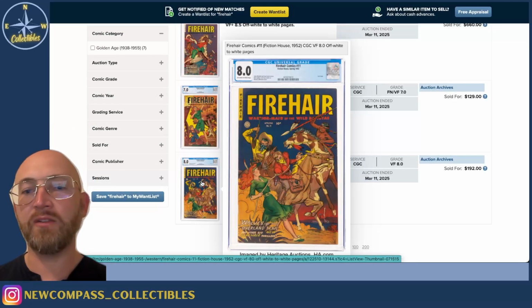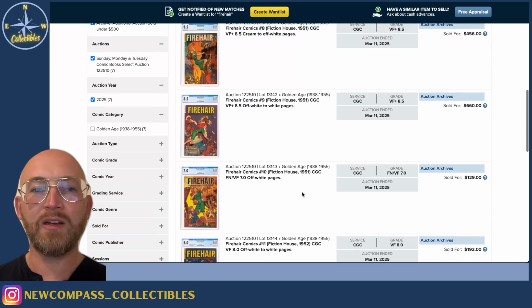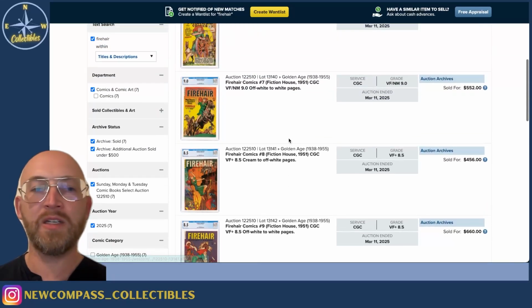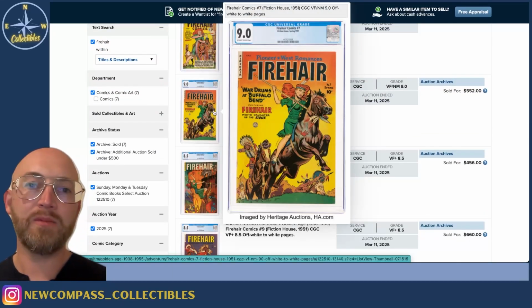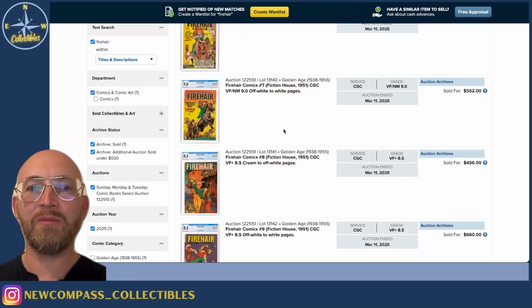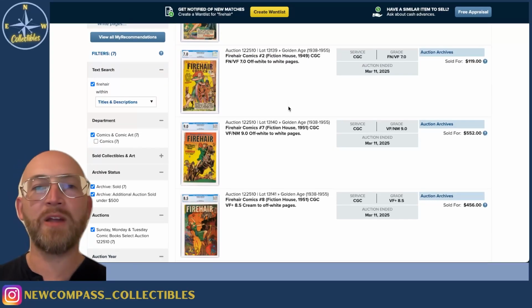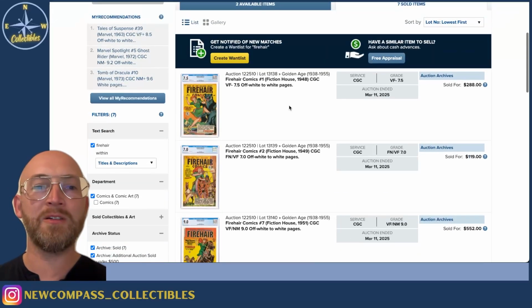And not high prices for any of these books, right? So $192 for this 8.0, an 8.5 for $660. That was a pretty high price compared to the others. There's a 9.0 for $552. So if this was something that caught your attention, very easily accessible and affordable Golden Age books by comparison. A lot of times Golden Age is harder to collect, so this is one that you could maybe target.